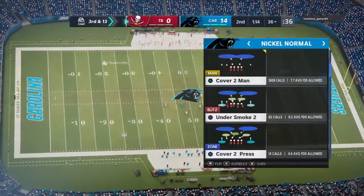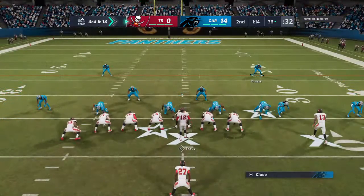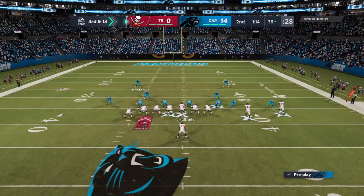I'll tell you, Brandon, this defense is playing with some confidence. Haven't allowed a point yet. Flying to the football. I'm telling you, there's almost 11 to the ball on every snap. Another nice job there to force an incompletion.